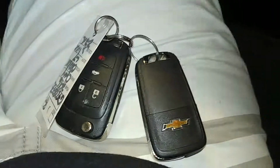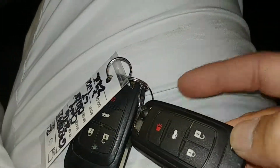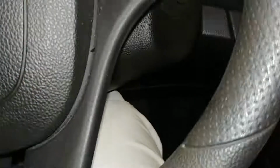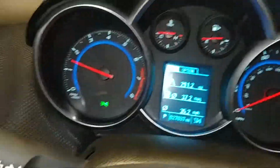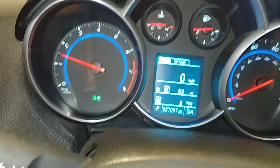It does come with 2 key fobs and owner's manuals. Check out pictures for more details. Got your AM, FM, CD player, Onyx, and all that good stuff. Got your AC controls right down below. You got steering wheel controls on this side as well as this side. This is what your instrument cluster looks like. You see no lights on or any issues.